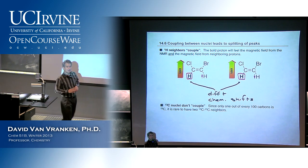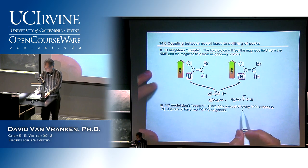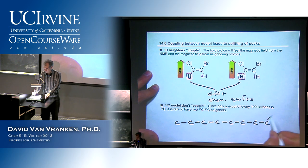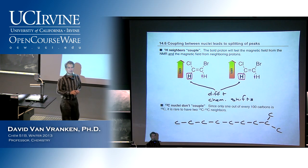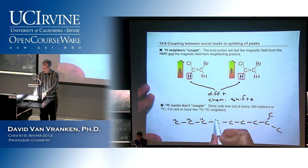Now, why wasn't this a problem with carbon NMR? We never had any splitting problem with carbon NMR. Let me go ahead and draw out a typical section of a large wax molecule for you. This is just meant to be some run-of-the-mill organic molecule with lots of carbon atoms in the backbone. It doesn't matter if they're in a ring or if there's branching here. The point is that if I take a look at a typical carbon molecule, most of the carbons are carbon 12 that have no spin. Carbon 12, carbon 13, carbon 12. It's the carbon 12 isotope that's the one that's common.